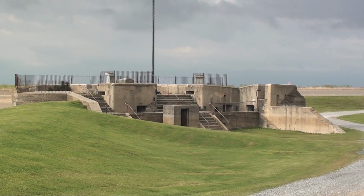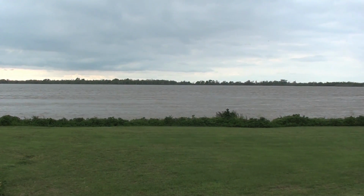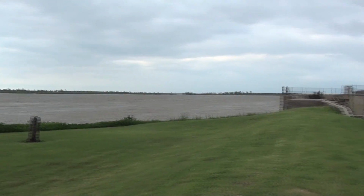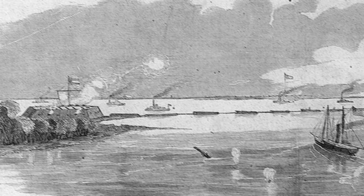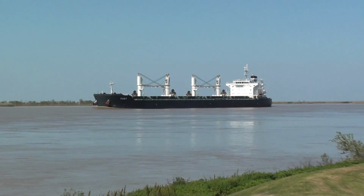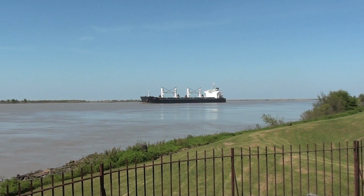This base at the Fort Jackson acted as the gatekeeper of the Mississippi River and prevented northern ships from entry. The Confederacy used what they called a hulk chain that stretched from the Fort Jackson across the river to Fort St. Philip, and when northern ships tried to pass, they would pull the chain tight and cut the northern ships in half.